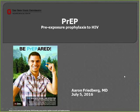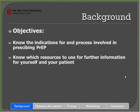So we'll go ahead here. Background, in terms of our objectives for today, these are my two. There's a bit involved. We'll go through who you should prescribe it for and why, and how to do it and how to do it safely. And then what you can use both to inform yourself and also good patient resources. So hopefully we'll all know all of this by the end of the talk.